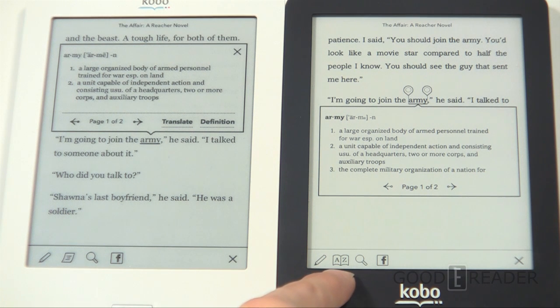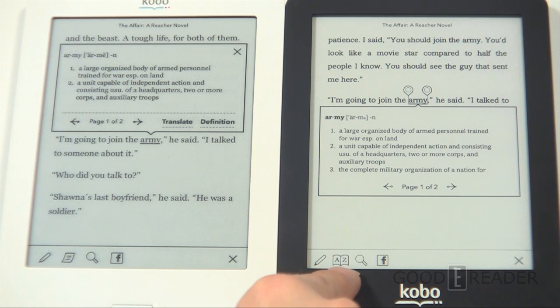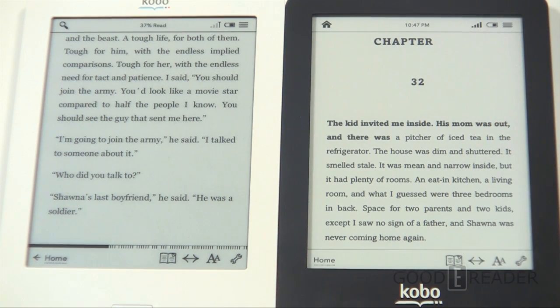This one has a dictionary definition, which is moved from the top of the Touch to the bottom here in its own little icon. And you can just tell by looking at the Facebook icons how much the resolution has changed. It's way more crisp on this. It's very evident of the new screen technology. Plus, it's probably almost double the resolution. Yeah, it's really popping out, and other than dictionaries and things like that, one of the things that Kobo is really known for is fonts.